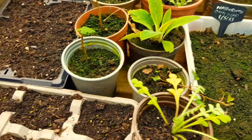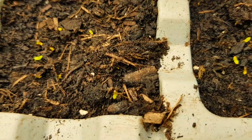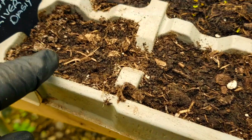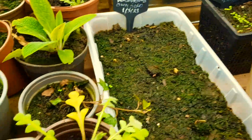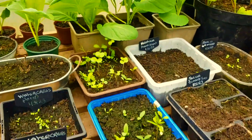Oh, we've got something going on here. Livingston daisies are coming up. Great. Better water these ones. They're getting a bit dry at the edge there. Just got to watch for that when you're trying to germinate your seeds.